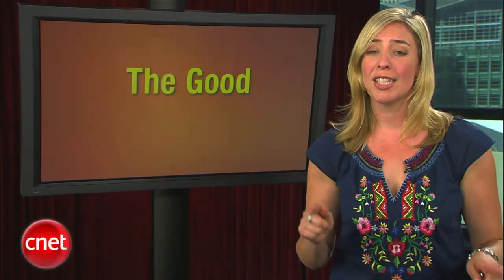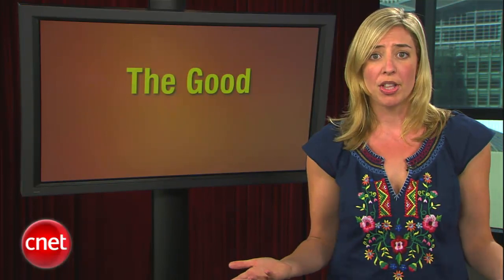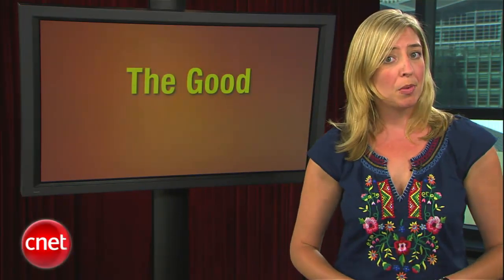Storage prices have been plummeting recently, with terabyte hard drives going for less than $100. In fact, the data on your drive is probably more valuable than the drive itself. So it might be worth spending a few extra bucks to protect your files.